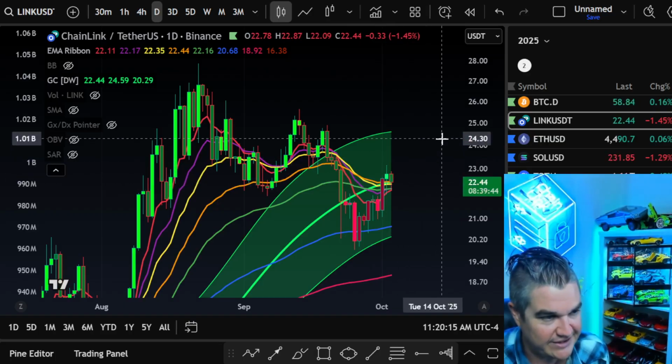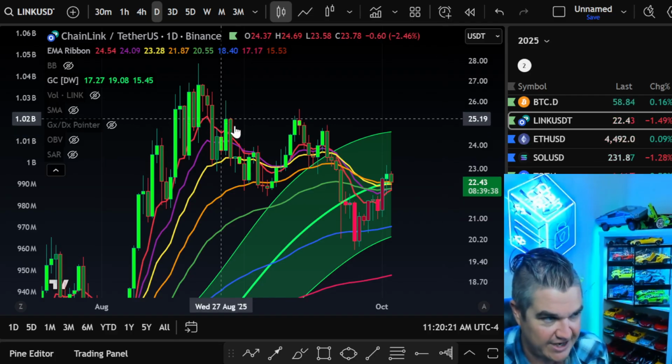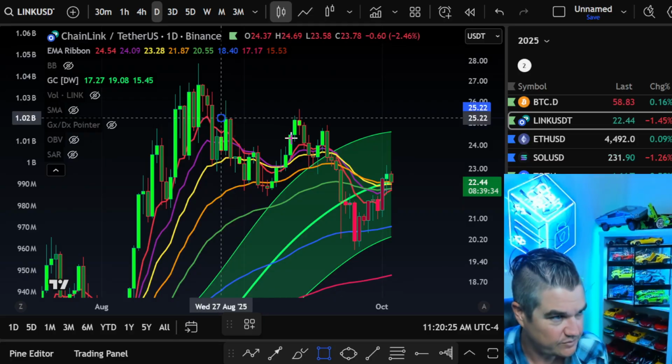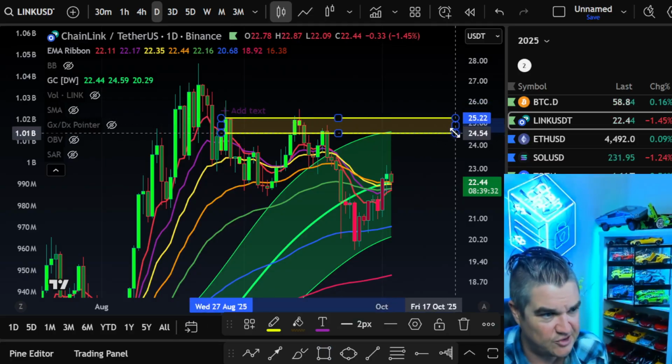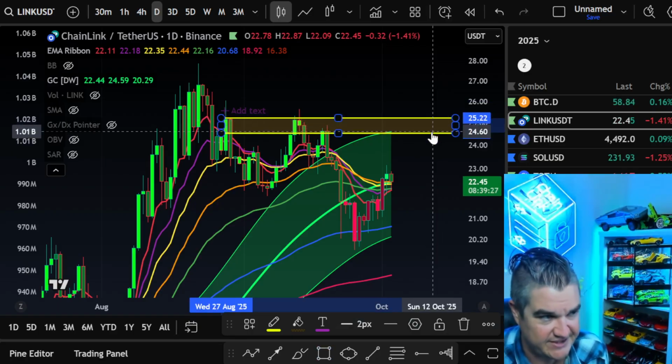Maybe going into like the second, third week of October, we could be breaching through the upwards part, which again, it's our high target, right? The upper Gaussian channel is also right around that high zone that we looked at, $24.50 to $25 area. That's the top of the Gaussian.